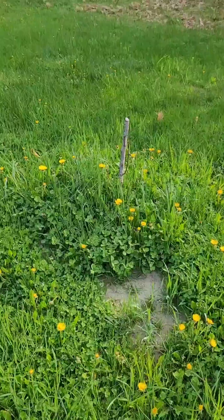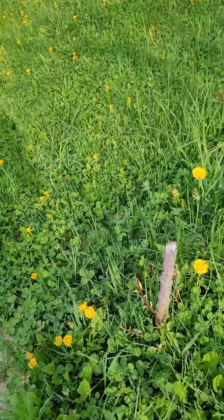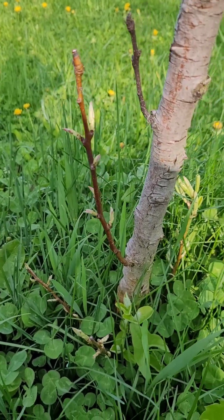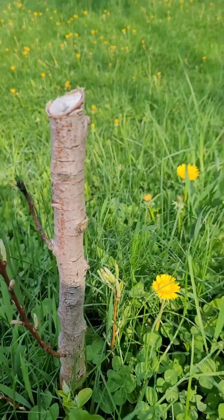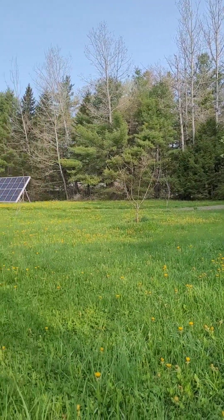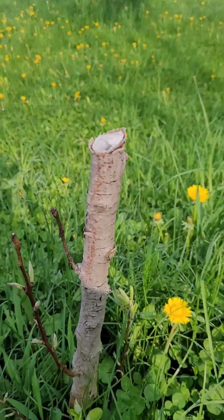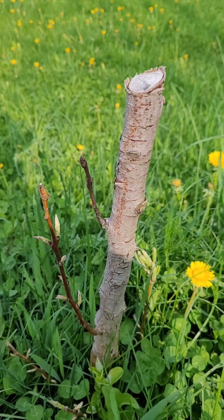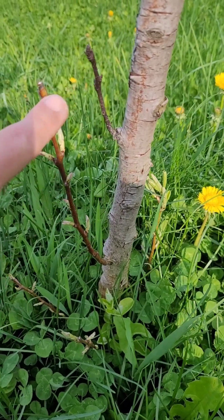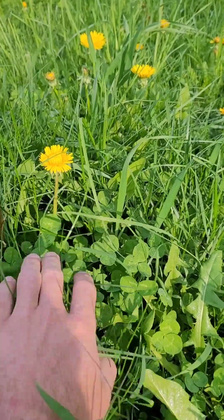Oh, our sad little pear. I cut it down, and there were a couple of branches. There's a farm truck coming by. Which one's that? Oh yeah, they're spreading manure. That thing is filled with some good fertilizer. But yeah, I cut this off because the whole top end was dead, and it still had a couple of these little branches, and it looks like they're still alive. They're still trying to do their thing.